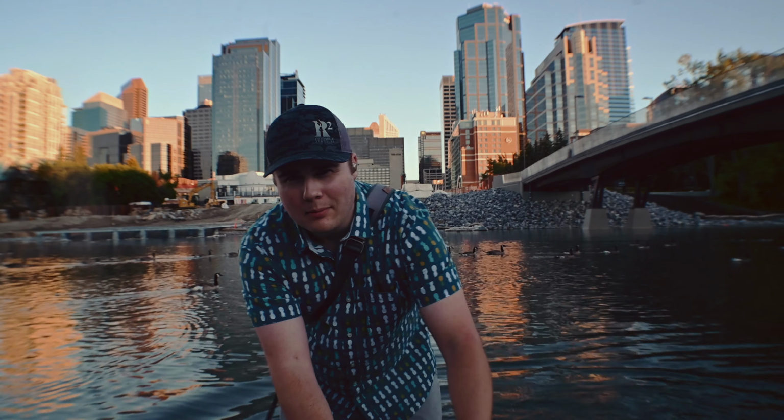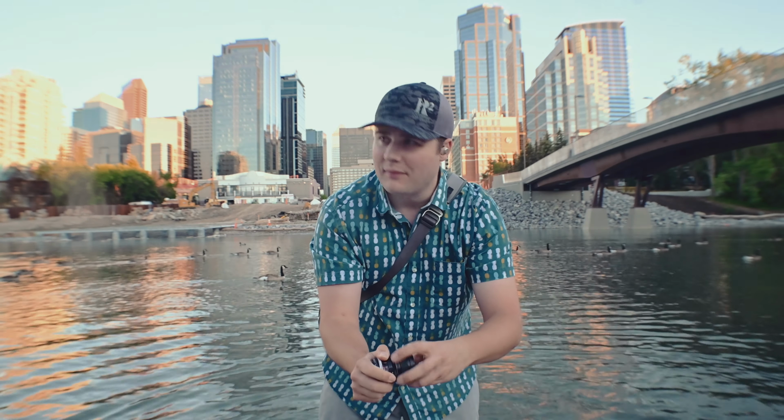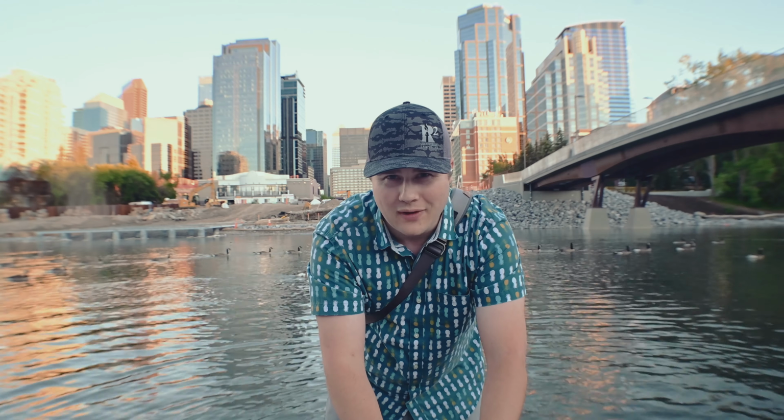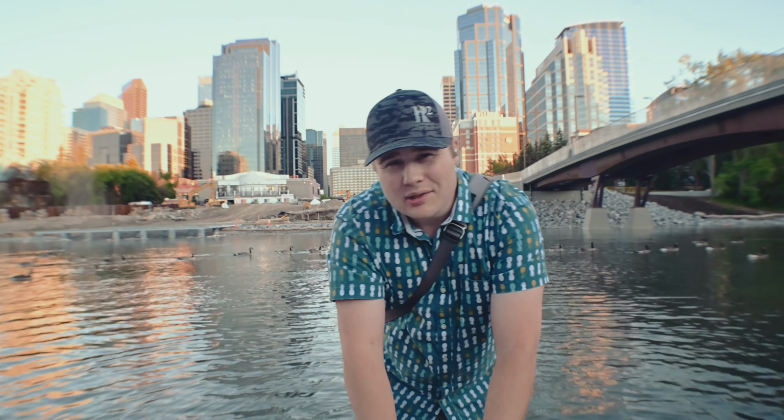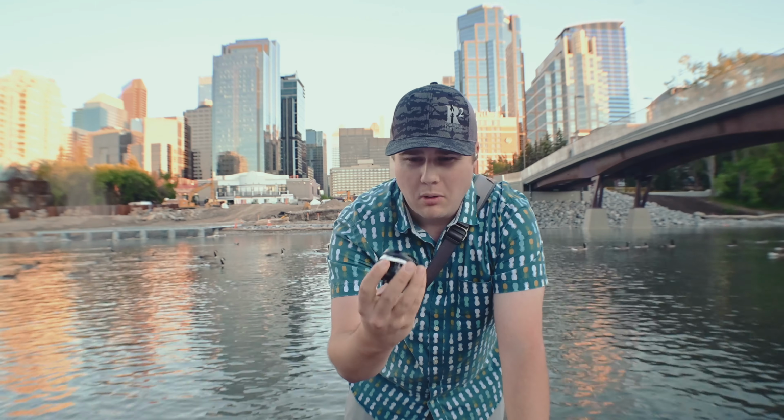Alright, so let's talk about this lens and recap. This lens is not very good. If you get it for free or someone dies in your family and bequeaths it to you, sell it for more than you bought it for, which would be zero, which is already too much. Someone would have to pay me to use this lens again, which probably no one ever will.